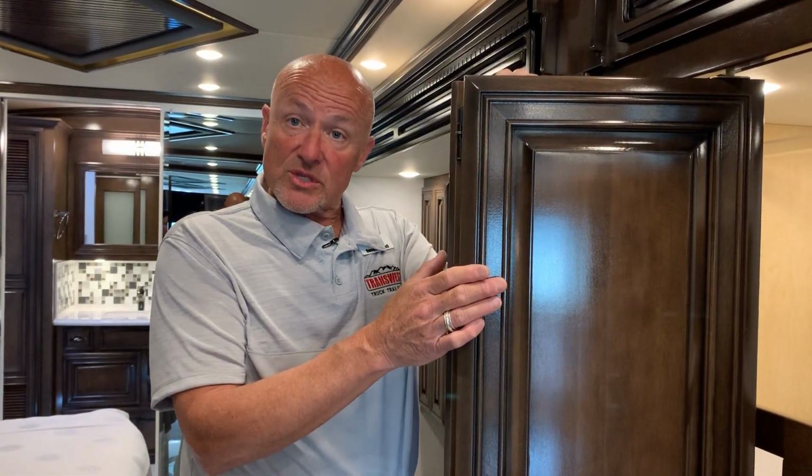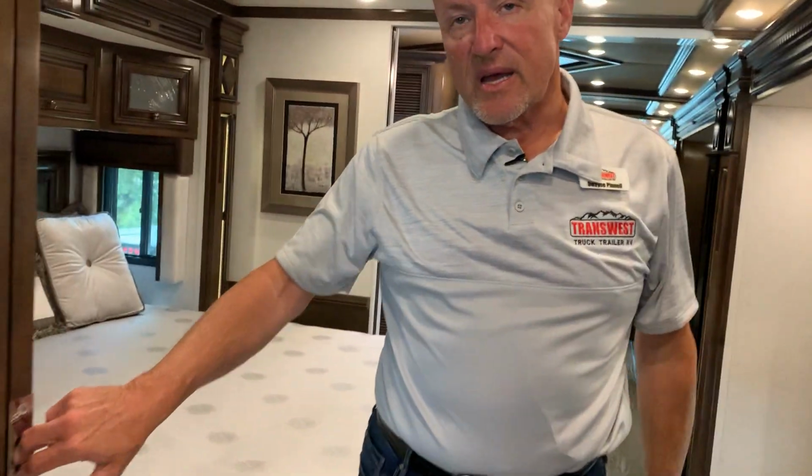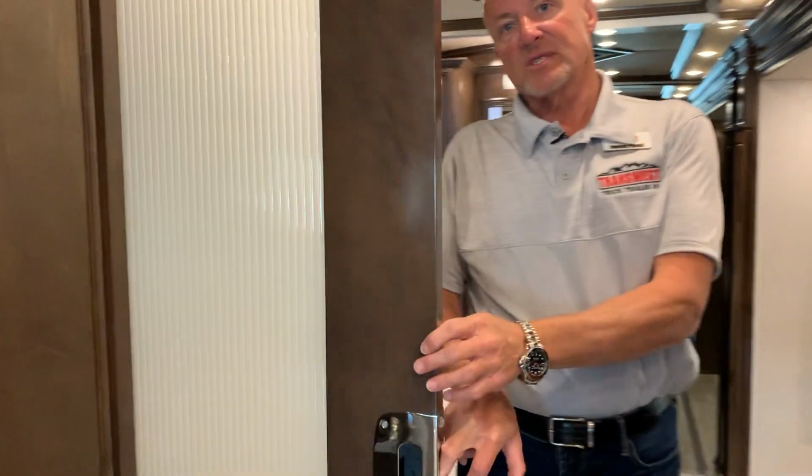Nice bifold doors to close this off. The ladder comes off; it helps the person sleeping on the top bunk to get in there. And then moving back, we've got very nice privacy doors that come across for your master bedroom to separate the space from this bunk bed area and from the master bed.